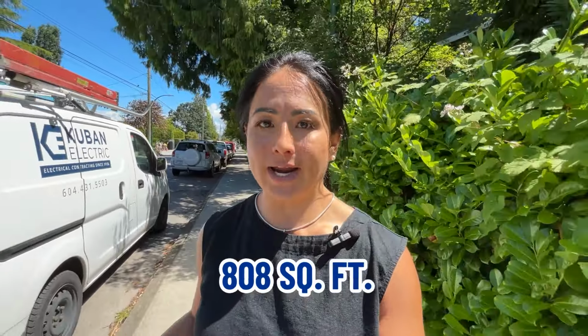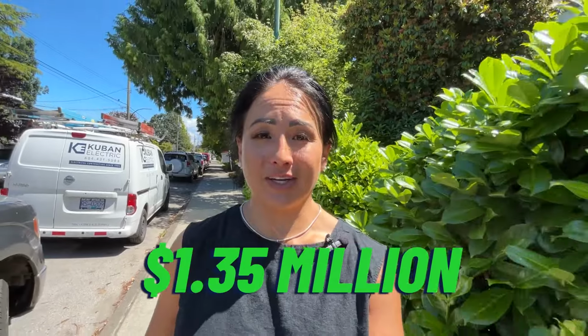So you have all of the finishings. It's AC, high-end appliances. It is a 2-bedroom, 2-bath, 808 square feet, and it's on the market right now for $1.35 million. The other attractive feature about this property is that Point Grey Road is 1 block to the water. So the water is 1 block that way, and it's a super quiet street.